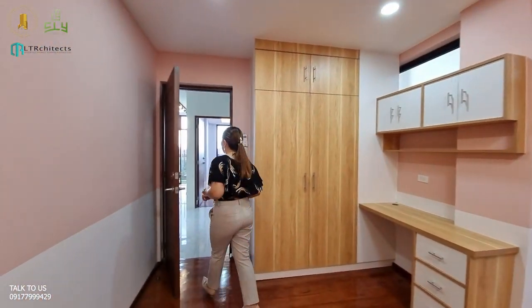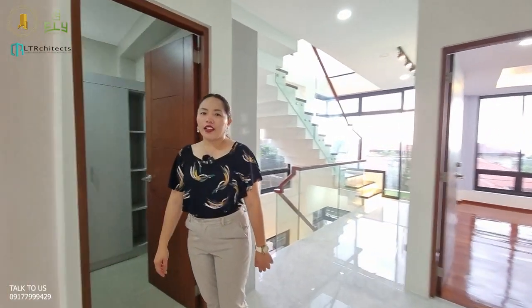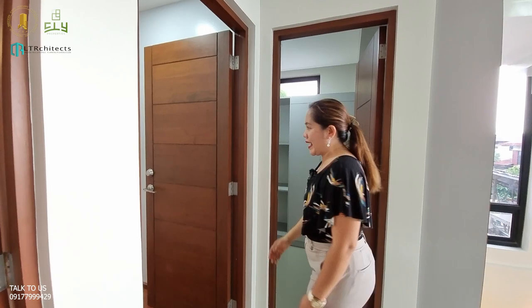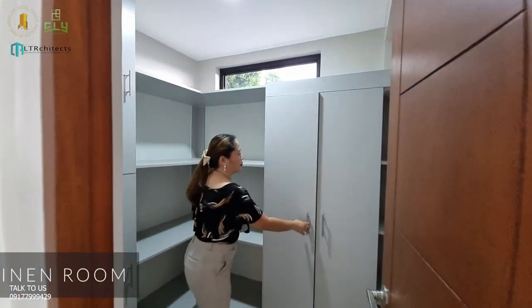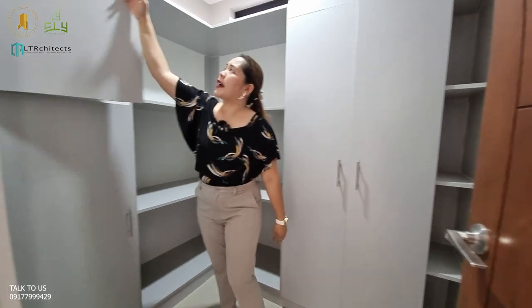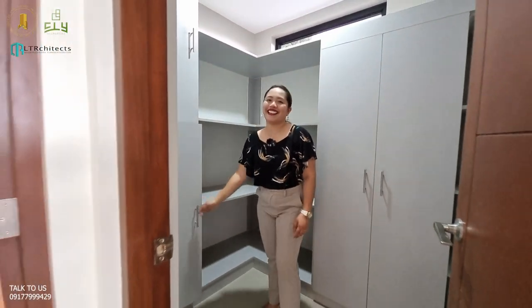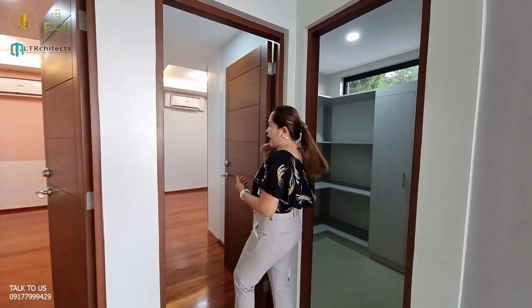Now let's check the guest room. So this one is for the linen room, and the other one is for the guest. Now, we'll check the linen room first. So here, this is for the cabinet. We're also using a melamine board. If you have a lot of bags for your travel, you can put it there.